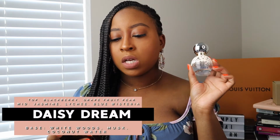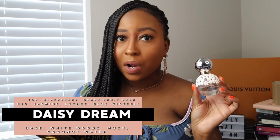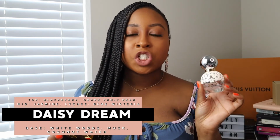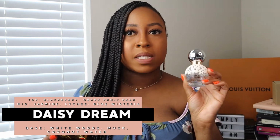So let me talk about some of the notes that Marc Jacobs identifies for this. I'm going to read these straight from my phone because it does include a lot of fragrances. And guys, I was actually shocked by some of this stuff when I really read it. So the scent type, of course, is fruity floral. It has top notes of blackberry, grapefruit, and pear. There is jasmine, lychee, and wisteria, and white woods, musk, and coconut water as the base notes. So a lot of you guys know I'm big on jasmine.